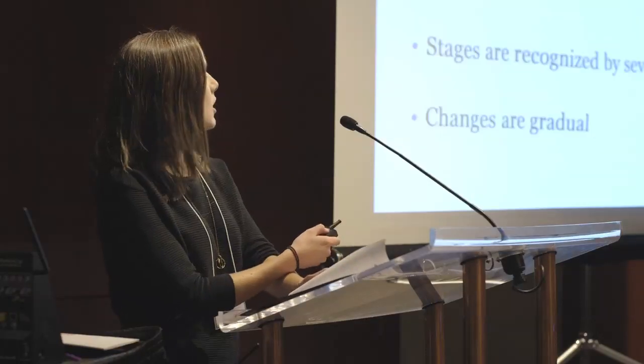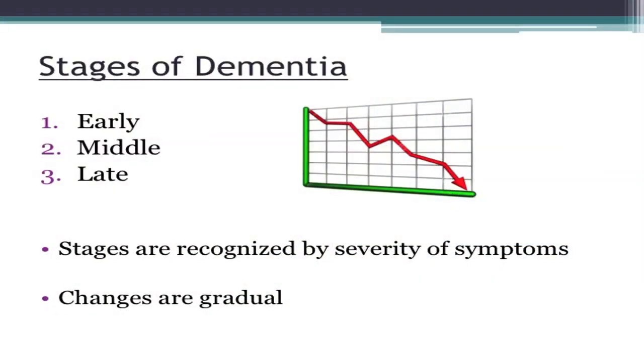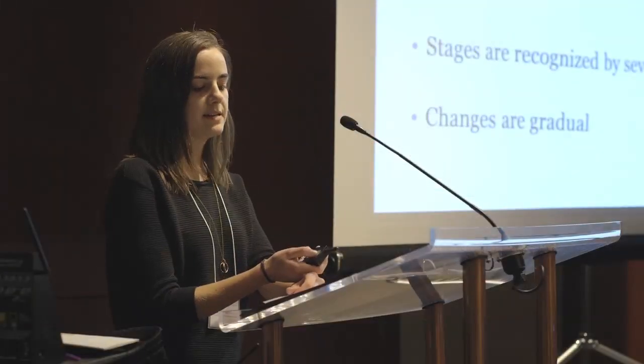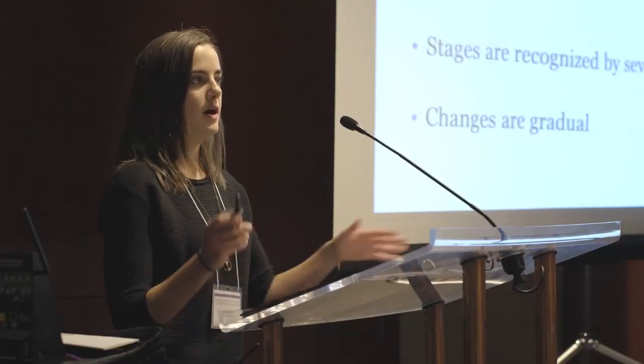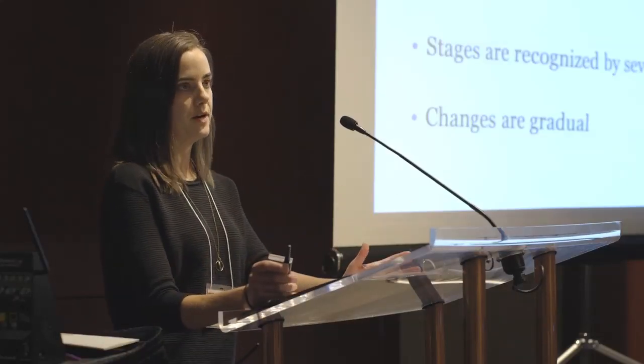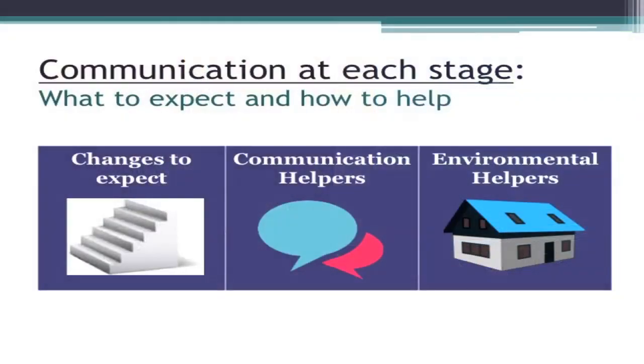All right, and again, we're going to talk about the stages of dementia, or the early, middle, and late stages. So the stages are not, you don't wake up one day and move from one stage to the next. They change gradually over time, and they're loosely defined by severity of symptoms. And so we're going to talk about communication at each stage.